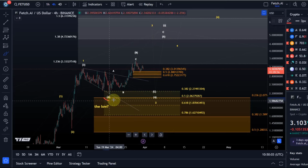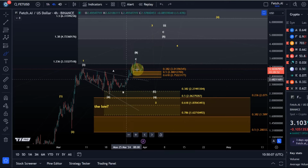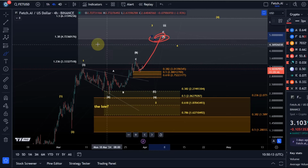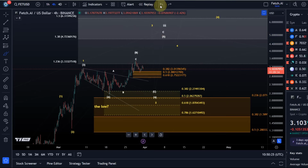Anybody who already has an entry or found an entry, you can just manage risk. And if the price continues to rally, then it might be worth taking profits up there around 4.72, which is the next upside target. I think it's crystal clear. And it's not so much a question of, is it going up or down? It is a question of understanding the parameters and having a plan for each scenario.